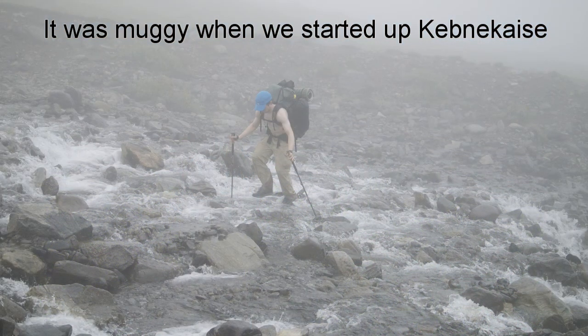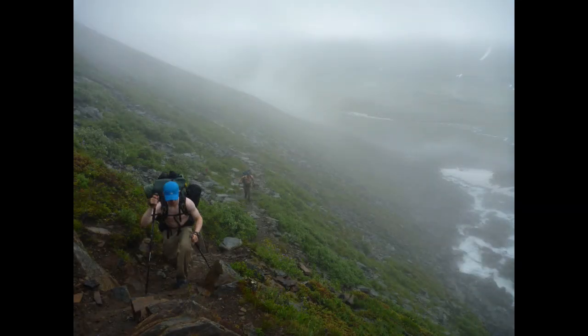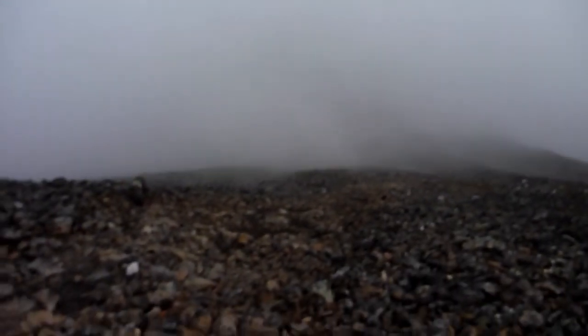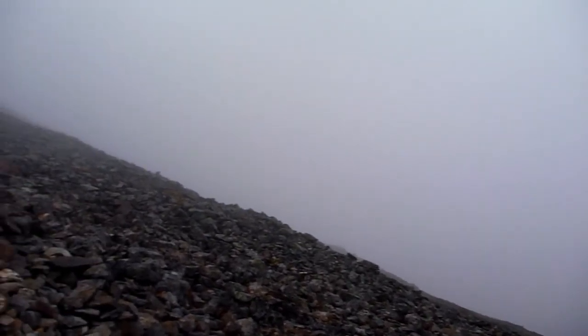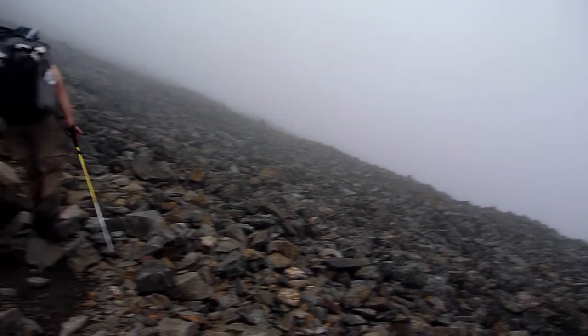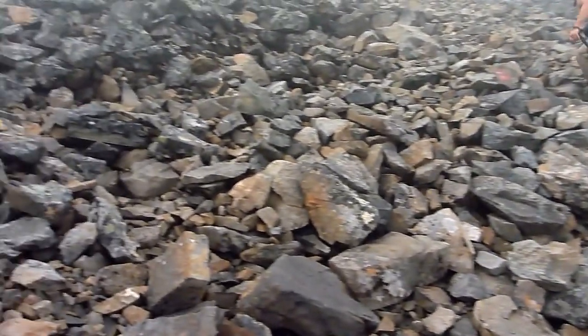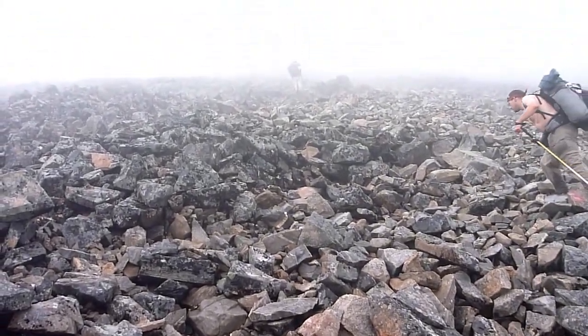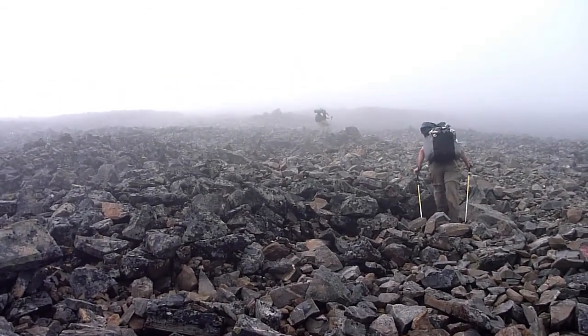Secure the gaiters by expandable leg bands. Out of sight, that cave. So we're climbing Kebnekaise here. We're in the clouds. There's the trail going down. I'm holding the camera vertical right now to give you some perspective. And now, there's the trail going up. Probably better than 45 degrees.